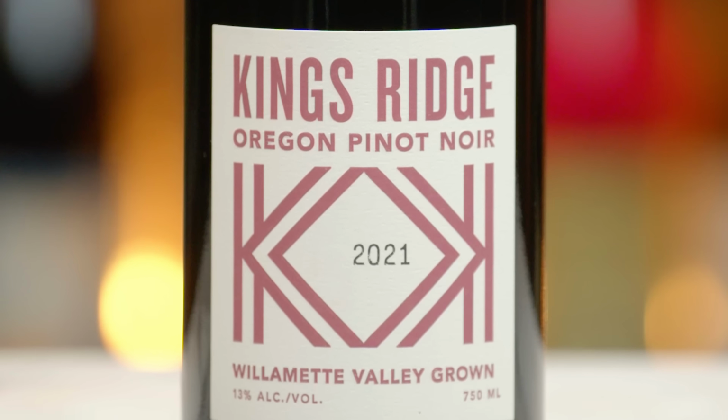Oregon to me is kind of like the best of both worlds. So you definitely have that fruit that you associate with New World wines, and you definitely also have terroir, kind of the taste of the land that you associate with the Old World. And I think that's what's always made this area special.